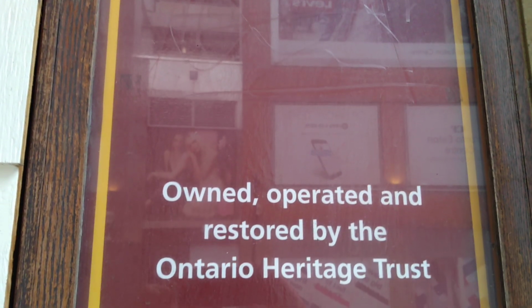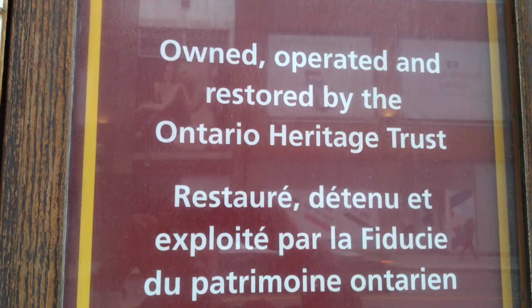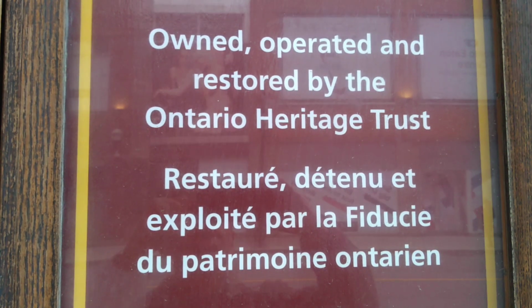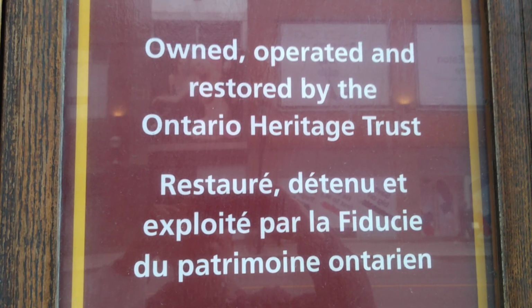Let's see what happened. It's owned, operated and restored by the Ontario Heritage Trust. Oh, that's great. It makes me feel much better. This is, I think, a division of the Canadian government. So this building is in good hands.